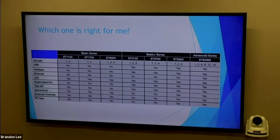Drywall paint, and it comes down to the device, you just go. If you've got a specific application where you need a time clock for, this is a nice little cheat sheet telling you the basics, what I need, the basic, basic plus, or the enhanced clock is what I need. You get into the enhanced clock, you can actually program it right from your computer, plug in a USB, plug it into the clock, and away you go.